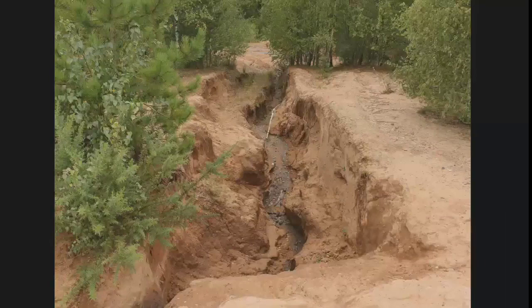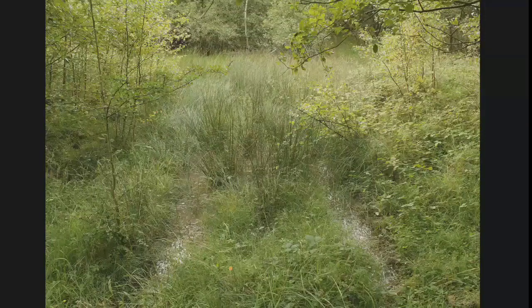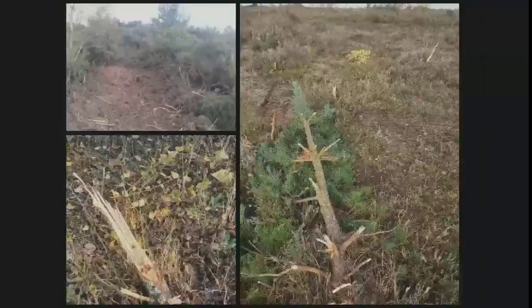This was a particularly bad area, but all along this side was absolutely full of European bee wolf and about 6 other species of solitary bee, on what was formerly a 4x4 track that was later abandoned. And in fact, on a dry sandy heath, as it is in many places, the constant compaction by 4x4s started to create ephemeral pools, which of course then attracted things like damselflies and dragonflies as well. So, like I say, I wouldn't recommend it, but it's quite interesting.